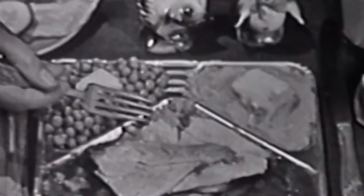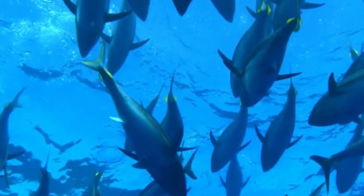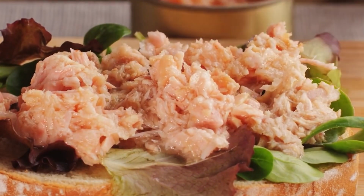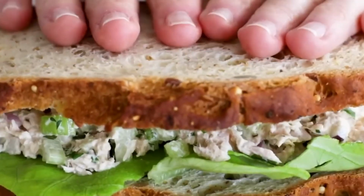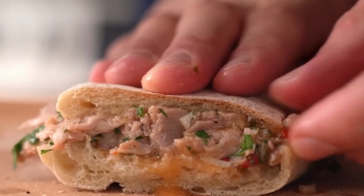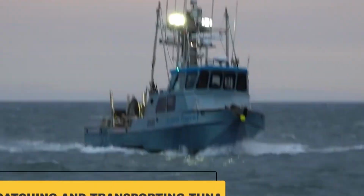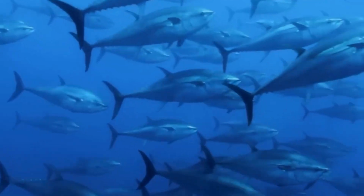Imagine the aroma of fresh tuna filling the air as vats the size of swimming pools slowly cook hundreds of pounds at a time. Once cooled, the cooked tuna is ready for the next crucial step, filleting. Here, skilled workers or machines carefully remove the skin, bones, and darker portions of the meat. Only the light, tender sections are kept, the ones most Americans recognize as the familiar chunks inside a can of tuna. The clean fillets are then portioned into cans with astonishing precision.